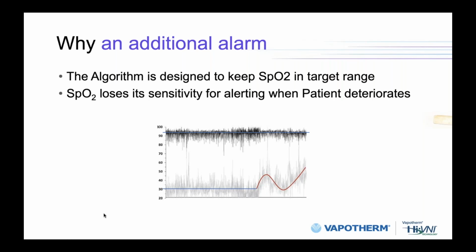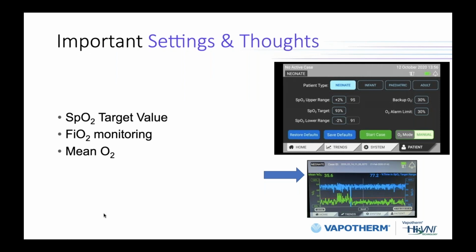And to make sure that you don't miss this deterioration of the baby, this higher oxygen demand, you absolutely need to set an FiO2 alarm limit to be alerted when the mean FiO2 increases compared to what you would expect from your patient. And last but not least, the last value I want to emphasize is the mean O2.